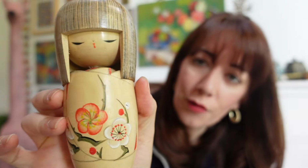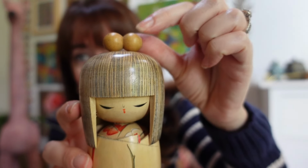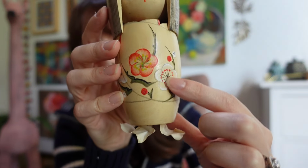But I did want to show you something a reselling friend picked up for me. So she found this and she offered it to me. She's like, do you want this? I know you collect them. And I'm like, yes, I do. I mean, look at that face. And look at the baubles on top. These baubles destroy me. They are so cute. And I love her painted details.